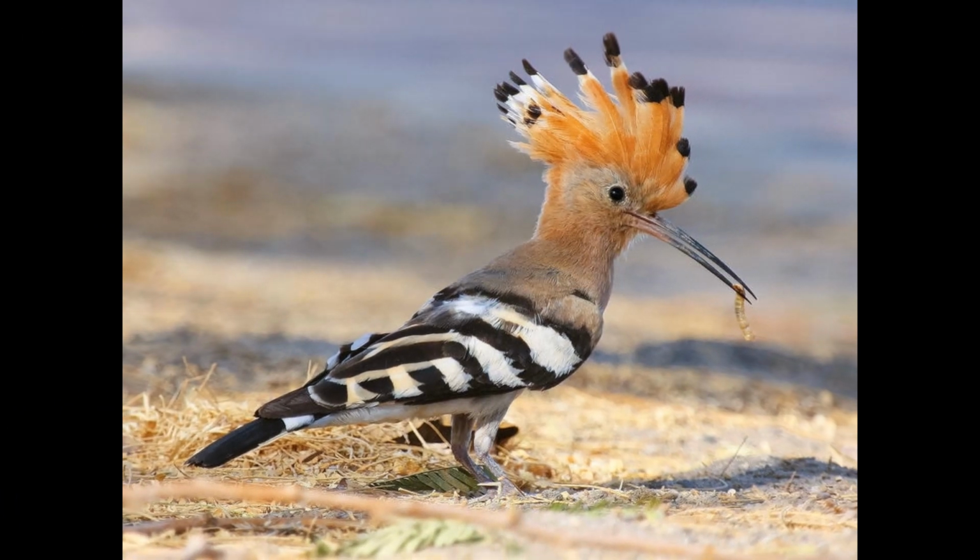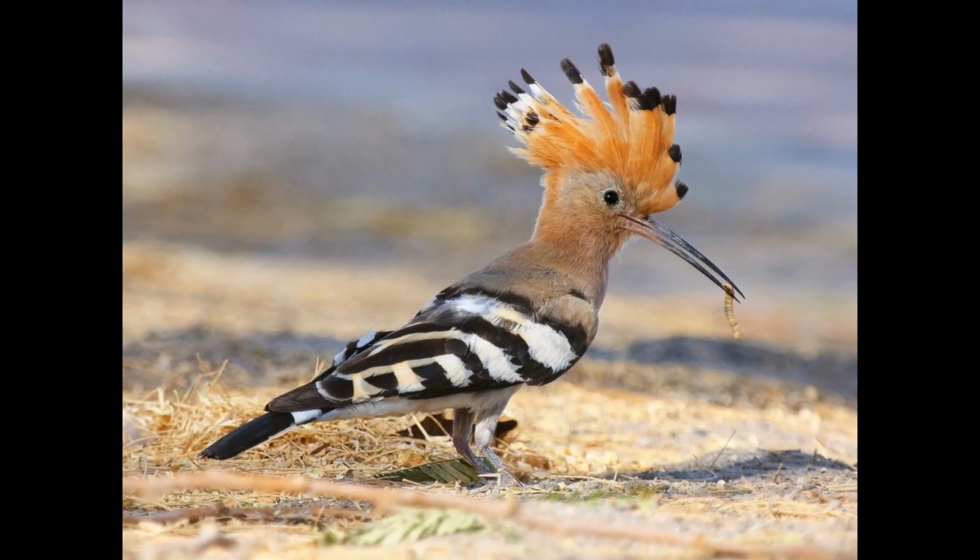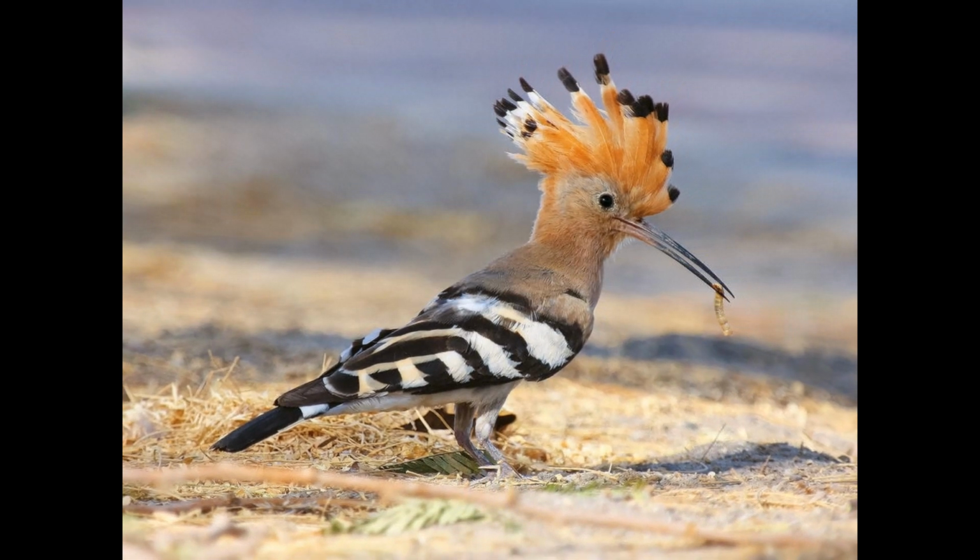The Eurasian hoopoe is a migratory species in many parts of its range, undertaking seasonal movements between breeding and wintering grounds.